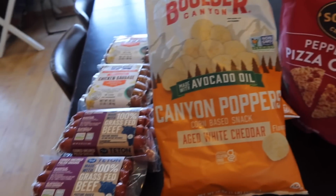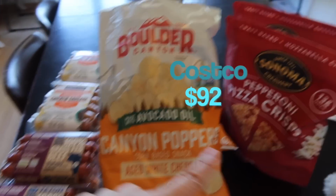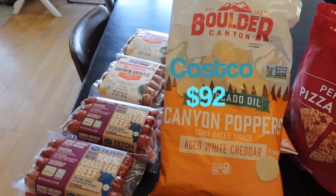We also got 2 bags of these pizza crisps, pepperoni. They taste like pizza, and they're just cheese with the spices. So mozzarella cheese baked. So we got these things, and it was a lot of money, especially these. It was $92 for all of this, just 2 bags of these. And yeah, Costco has some fun finds, I have to admit that.